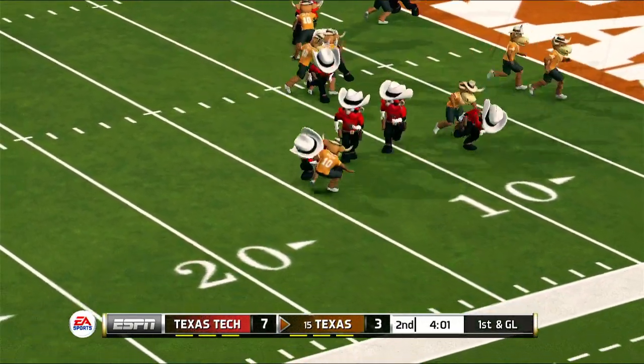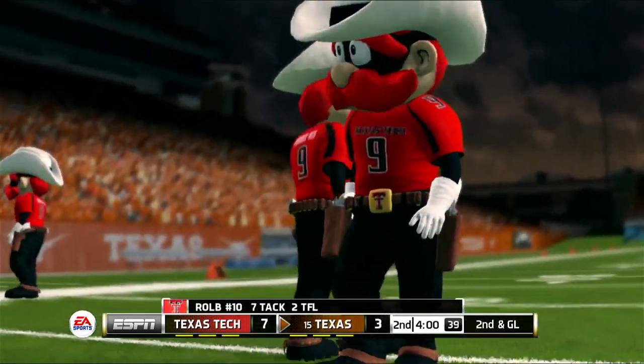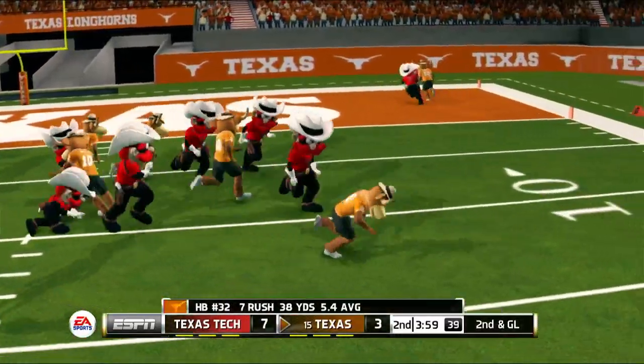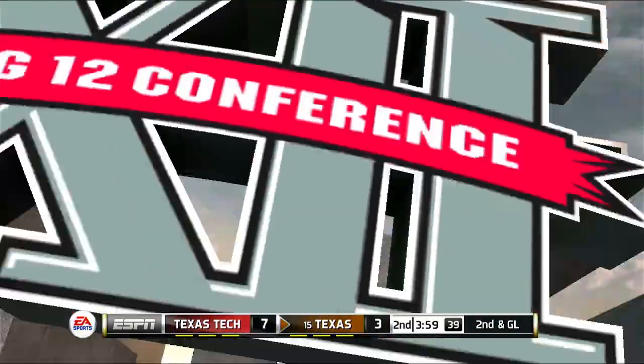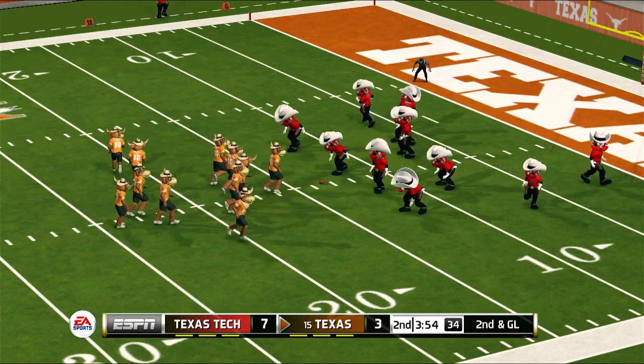On the draw play, they'll wrestle him down in the backfield. And that play was snuffed out from the get-go. You're right. It's a delayed handoff to the tailback, and the defense wasn't fooled at all there. From the 13-yard line, second down.